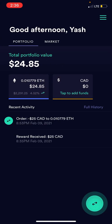Now, let's go to the app itself. Newton is pretty simple in terms of what you see is what you get. It doesn't have any special gimmicky stuff like Shakepay, where you shake it and you get free Bitcoin every day.